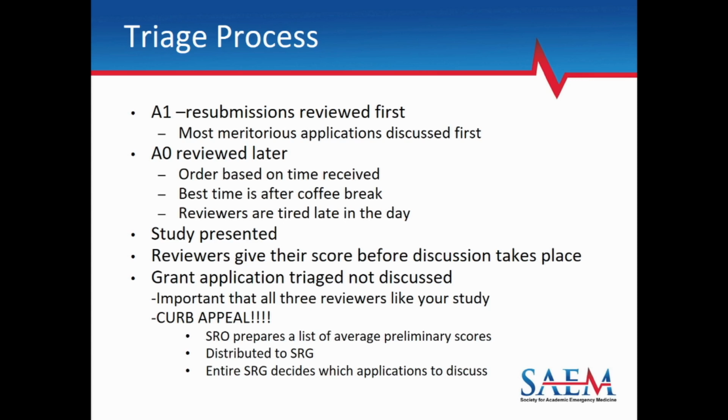Okay, and then, as I said, reviewers are given their score first. Some of the applications are triaged and not discussed at all. So it's important that all 3 of your reviewers like your study, so work on curb appeal. And then the scores are distributed, and then the SRG decides which applications they want to discuss.